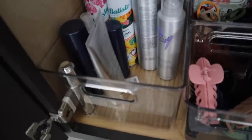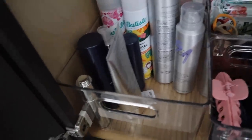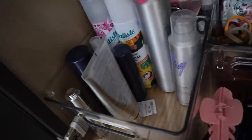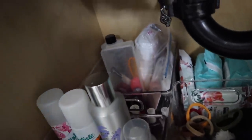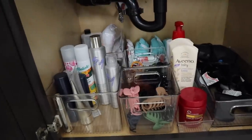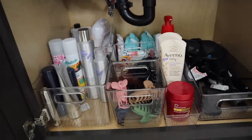And then in this one, I have all of my hair care stuff. So dry shampoo, leave-in conditioner, texture spray, hairspray. And then that one back there is all nail polish remover, fingernail clippers, my little nail gel kit, and that is all in that one. So now everything has a home. So I think it will stay much more organized.